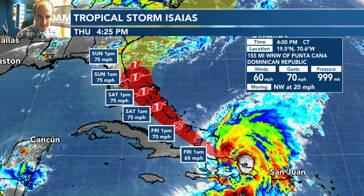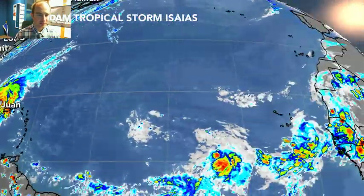Current track on this one does take it toward the Bahamas and Florida as a Category 1 hurricane now. I talked this morning over on the blog about this taking a run at being a Category 1, perhaps as it got a little bit closer to Florida, and now the official forecast is calling for at least a 75-mile-an-hour wind. There's even an outside chance that it gets a little bit stronger than that, considering the water temp that it's going to be going over the top of.